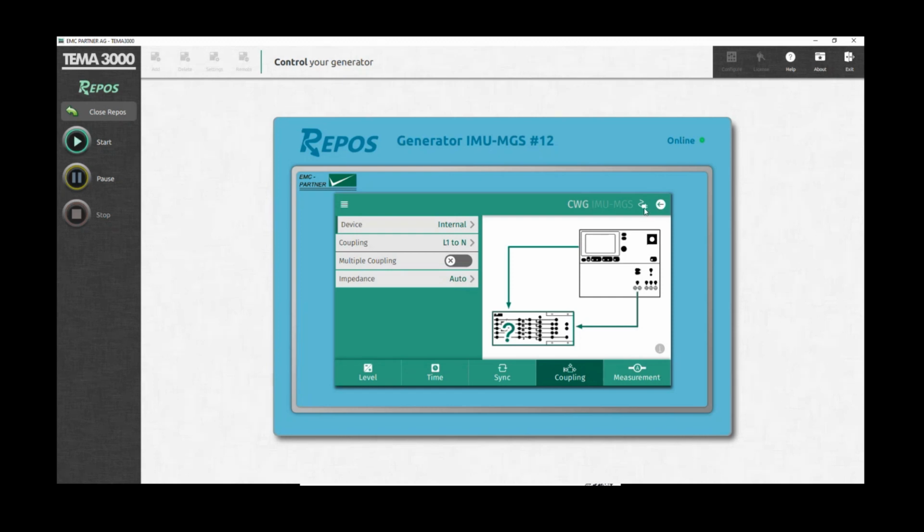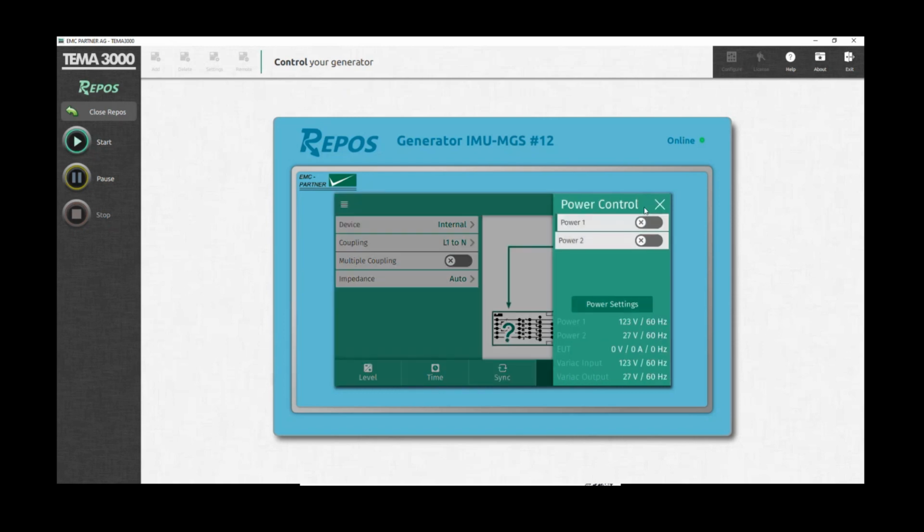Up top right here, we have a little plug icon. So here you'll see power 1. It shows I have 120 volts, 60 hertz connected on the fused EUT power 1 input on the back of the generator. As you see here, my EUT is not powered on right now.